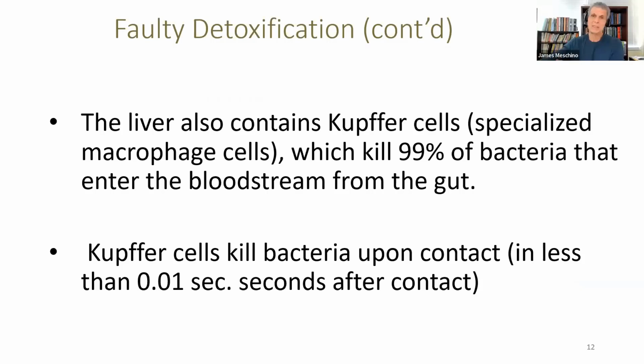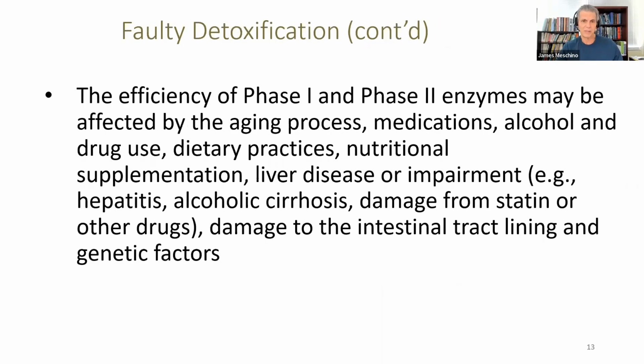also understand that the liver has these Kupffer cells, which really are monocytes that became macrophages, but in the liver, they're called Kupffer cells. And they kill 99% of the bacteria that enter the bloodstream from the gut. So when you have food, there's a lot of bacteria in food, and it gets absorbed into the bloodstream. The first place it goes is to the liver, and these Kupffer cells kill a lot of the bacteria on contact. And it's a good thing that that happens, or we would be much more prone to foodborne illnesses if we didn't have these Kupffer cells working hard for us.